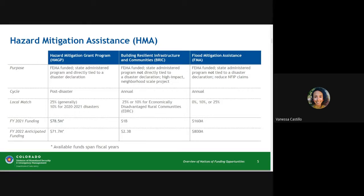The HMGP is FEMA's cornerstone post-disaster mitigation funding program. HMGP is directly tied to major disaster declarations. The local match requirement is generally 25%, but as we'll discuss, this was decreased to 10% for disaster declarations between 2020 and 2021. Colorado had approximately $70 million in HMGP available between these 2 years, but we'll provide an updated number in upcoming slides.